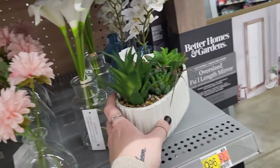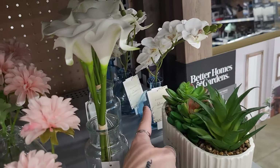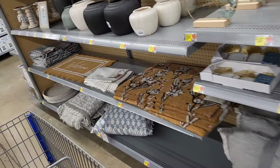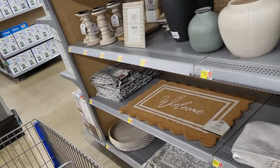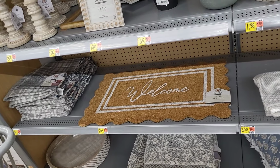That's super pretty too. The blue vase is $9.96. So that's definitely that one back there. I'm a huge fan of Walmart's carpets, they're little front door rugs. I go through them from time to time whenever I see new ones.